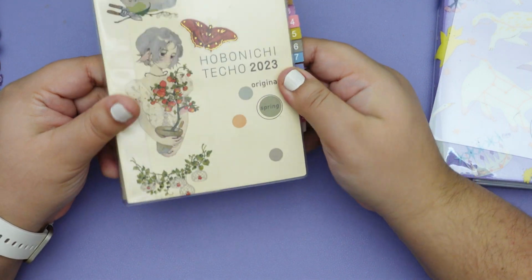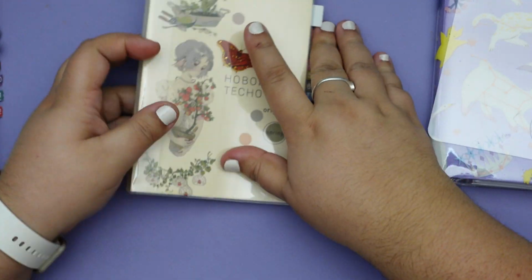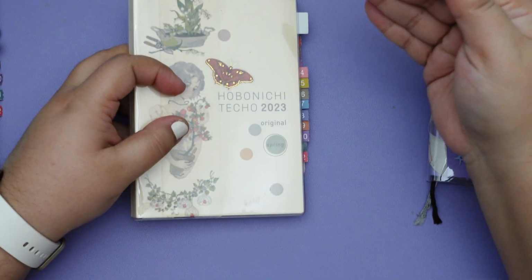But sadly for the Hobonichi, let me not get ahead of myself. I keep wanting to get ahead of myself, guys.